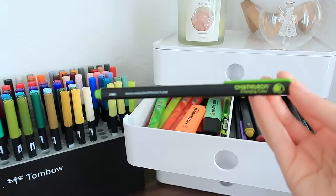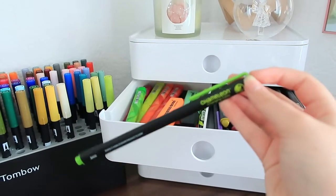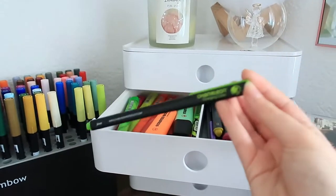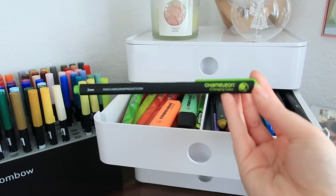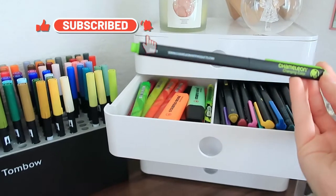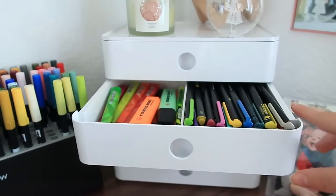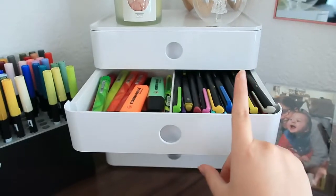So anyways, those pens are with interchangeable caps, and basically if you interchange them with another one, they change colors as you write, which I think is really cool, but I've always been too scared to actually try. So maybe one day I will, maybe I'm not going to, but I really like them. The only thing is that they have a really small tip, so it's not really practical to use every day.